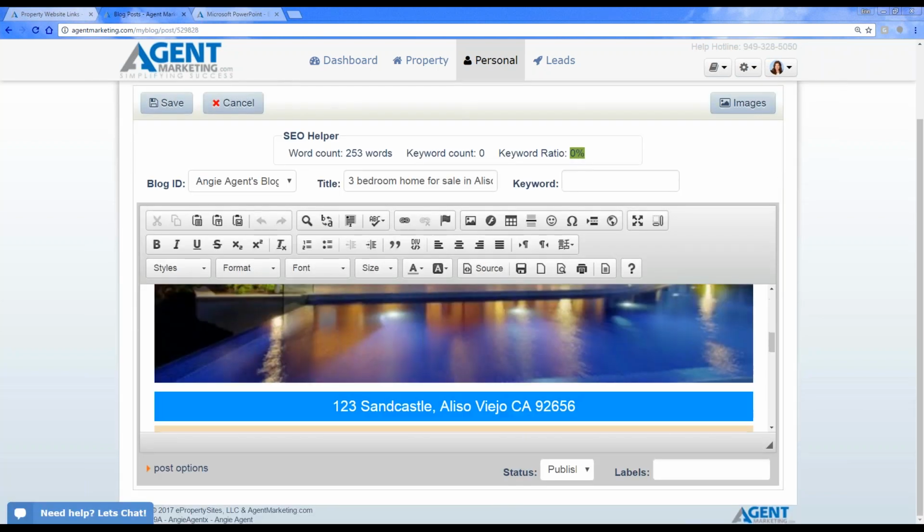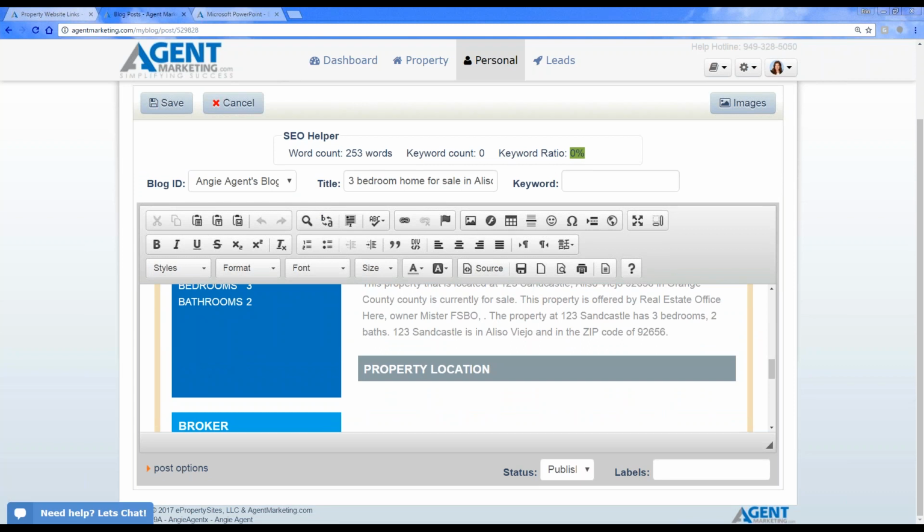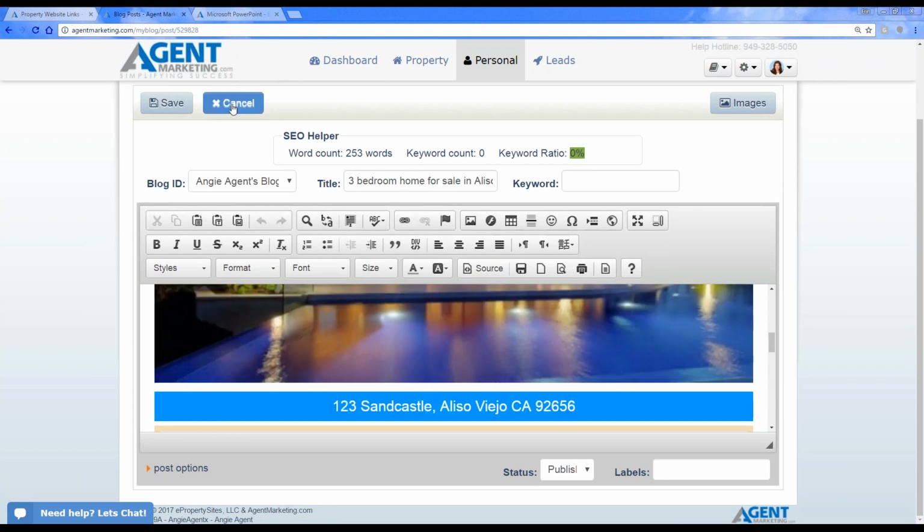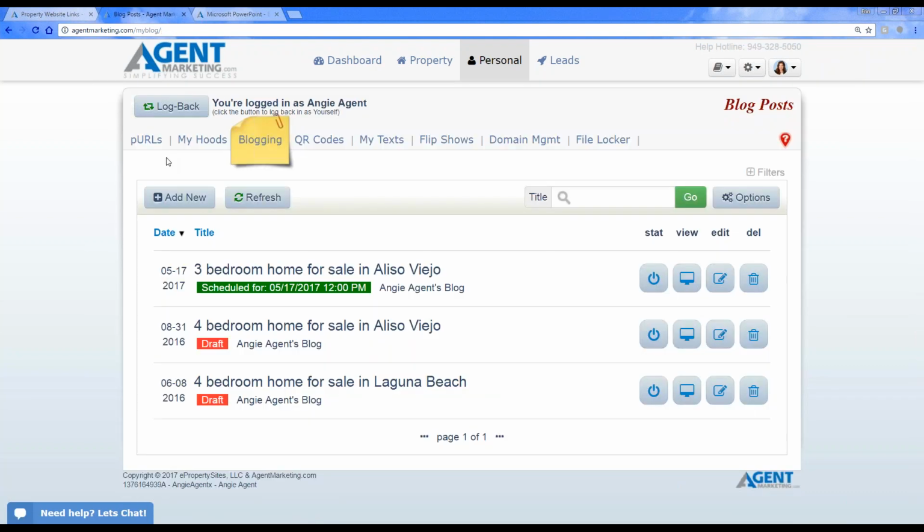If you always want to go back and customize it, make it a little bit different, go through and change anything, you also have that as an option. So it's pretty easy to go through and create those property-specific blogs.